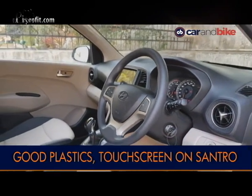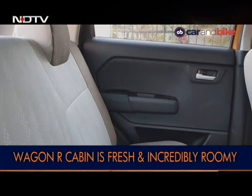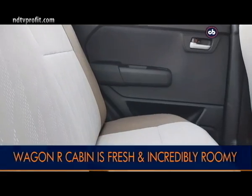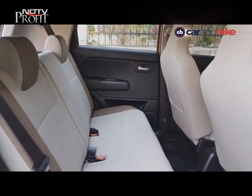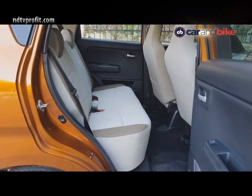Plus, the freshness of the cabin is more evident, even though Hyundai is better on plastic quality on the Santro. The sense of space the WagonR has and conveys is also miles ahead of the Santro. The latter's seat at the back is wider, but the headroom and legroom on the WagonR is undeniably bigger.